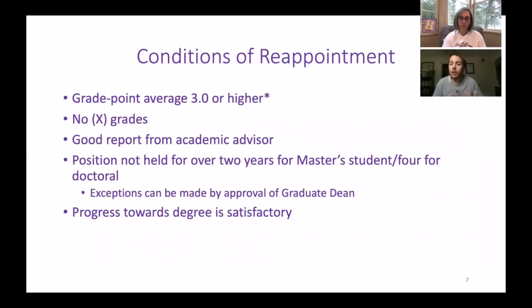So you like your GA position. You're wanting to continue on as a GA on campus. So how do you get reappointed to this position? Well, first, you must have a GPA of 3.0 or higher. There are very few exceptions to this, although there are some exceptions. And we'll talk about those in the next slide. But in general, you do have to have a 3.0 GPA or higher.